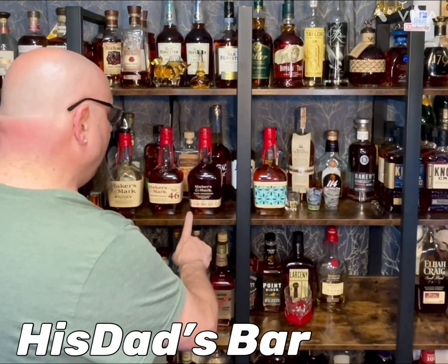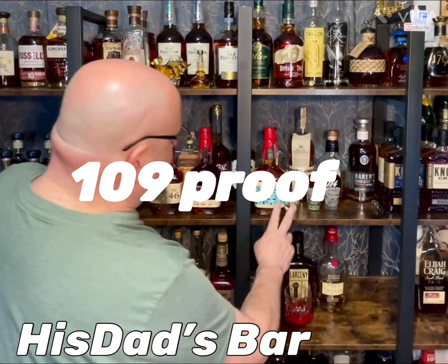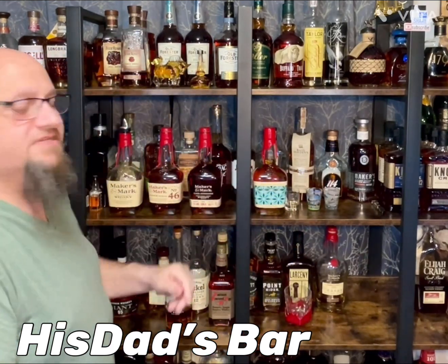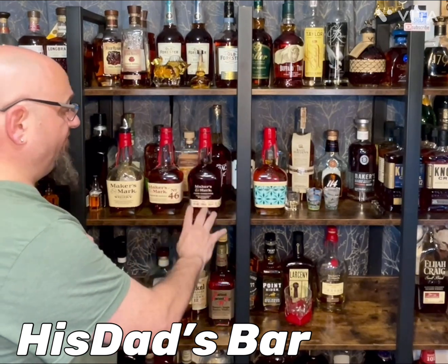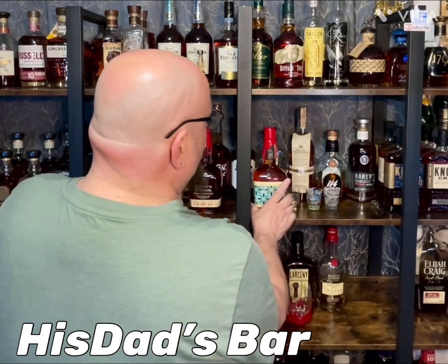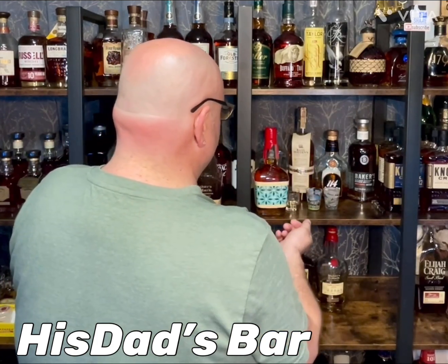This right here, Maker's Mark Cask Strength, comes in at 109. And this is a special edition bottle. It's the same, but I wanted to point out something to you guys. I paid about $38 for this. I paid about $48 for this. I paid about $58 for this. Just showing you the progression there. But I paid $21 for this because it had a Christmassy special edition.